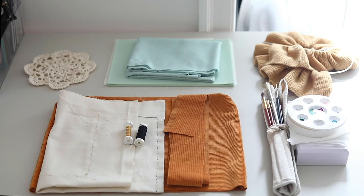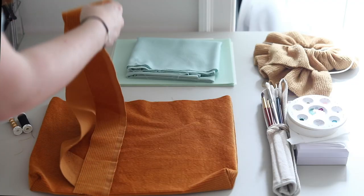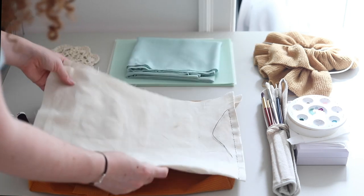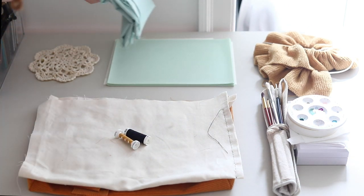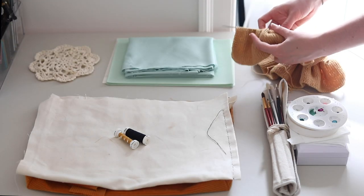And this is what I'm left with. This small crocheted doily is actually finished, but I want to try and stretch it a bit by wetting it and leaving it to dry. I'm halfway done with this yellow corduroy tote bag that I started sewing by hand, with black thread apparently, because that's all I had. Then I purchased materials for a bag that weren't exactly what I thought, so I'll see what I want to do with that later.